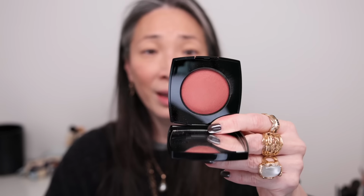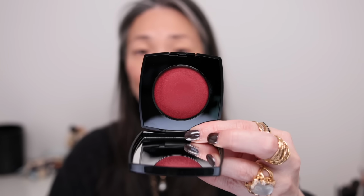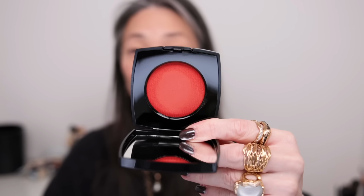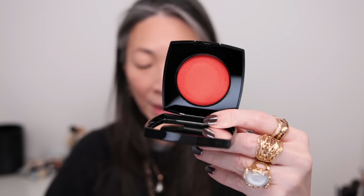So I've got the Rose Radiant, the Granat Profonde, the Beige Eclatant, Rose Ardent, and then the Rouge Franc, which is such a great appley red. In fact, I think I'm gonna put this on. You can see that I use it just every once in a while, and I love it every time I do use it. But now that it's spring, summertime, I feel like it's perfect.